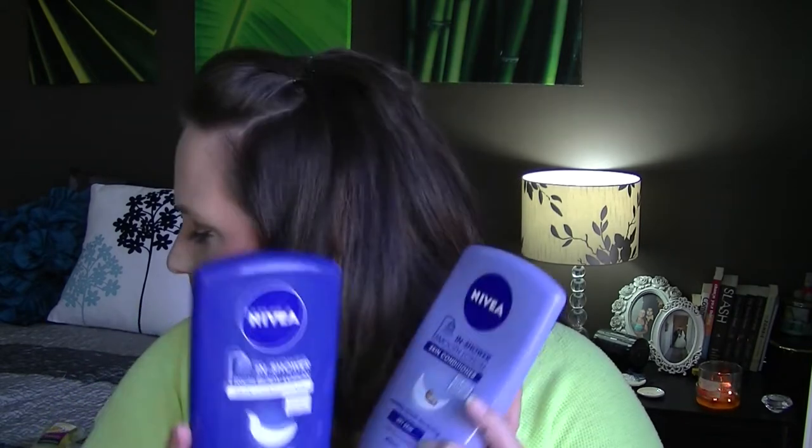Now while I was in hospital, my skin started to dry out really badly. It was just flaking. My arms were the worst, my legs, just everywhere. I was like a dinosaur, like my skin was just coming off. So I picked up a whole heap of Nivea products, and I believe that they were like you buy three and you get the third one free, so whatever the cheapest one you got was free. Anyway, I wanted to try these out. I've never tried them before.